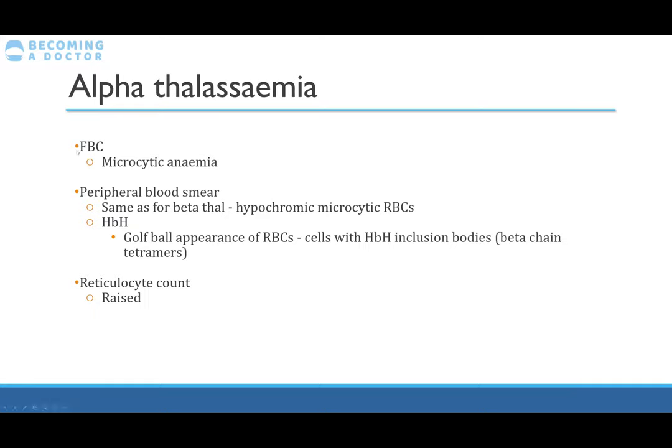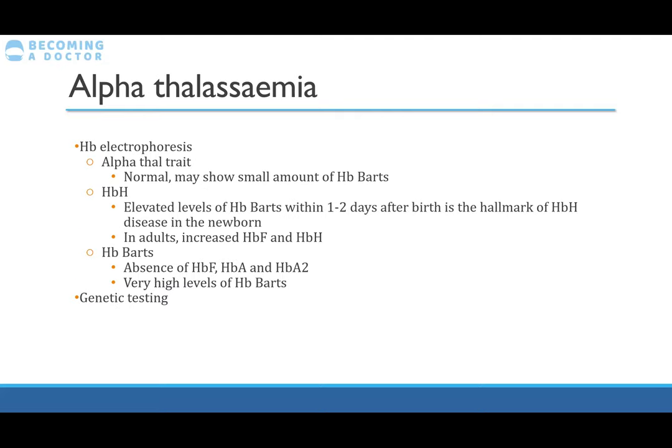So yes, it'll be a microcytic anemia on full blood count and a similar presentation on the peripheral blood smear. You get hypochromic microcytic red blood cells, characteristic golf ball appearance of HbH, and reticulocyte count is raised. And on Hb electrophoresis, depending how severe the alpha thalassemia is, from alpha trait to Hb Bart's, you get more and more of this hemoglobin Bart's, which will be shown on electrophoresis.